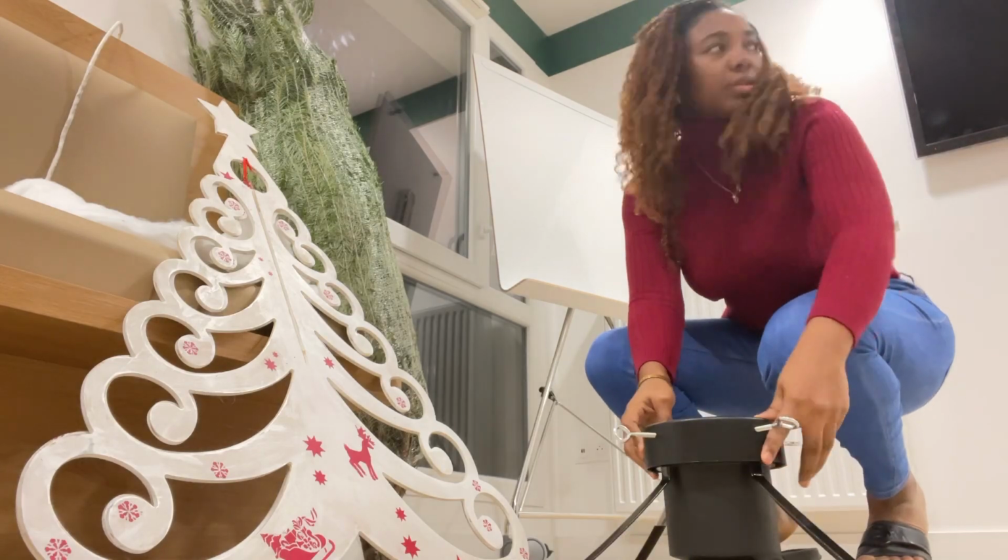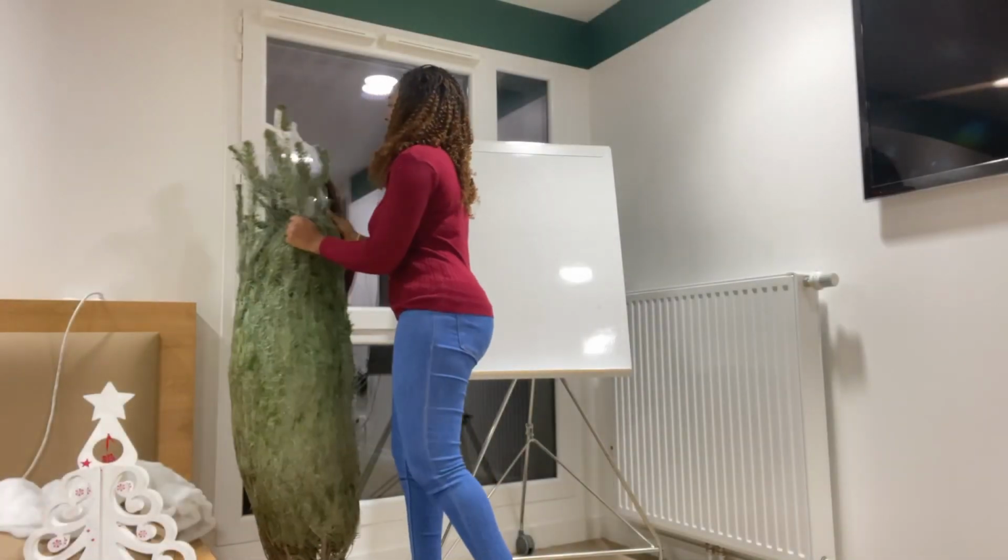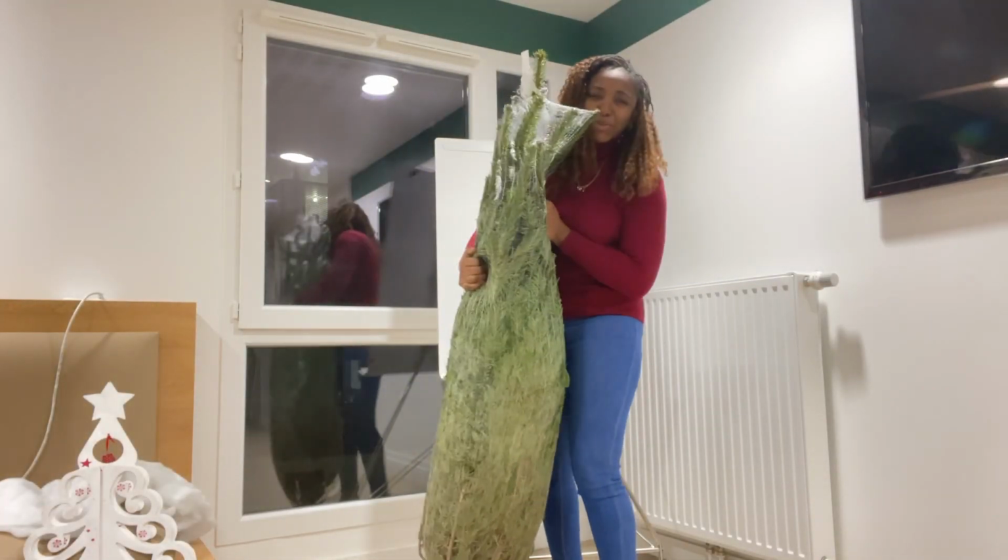Where do I want to put it? My God, it's actually so heavy.